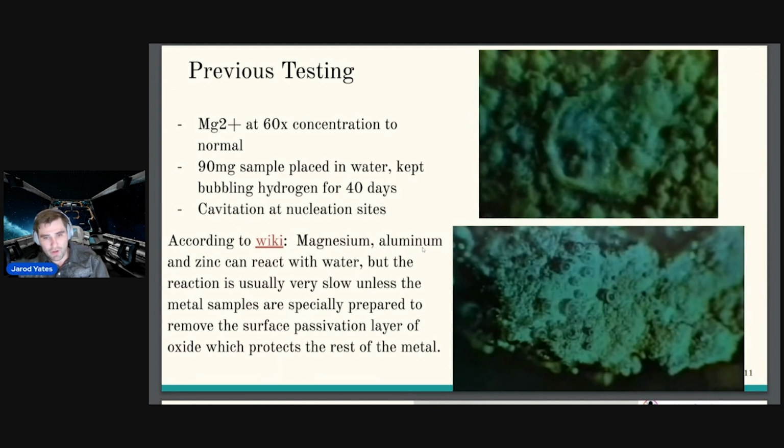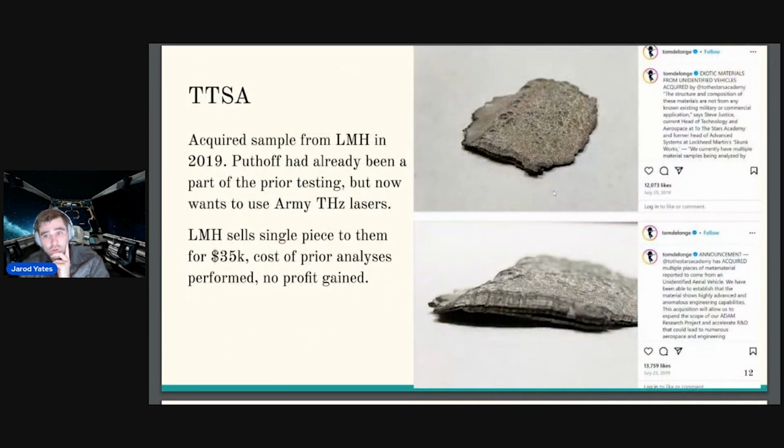So I followed up on that with Wikipedia of all places. Now, this sample did not have aluminum in it, so take this with a grain of salt. But magnesium and zinc, if you throw them in water and there's an oxide layer, will react really slowly with the water. So I'm not really sure what this tells us, but somebody smarter at material science than me can probably figure something useful out from that. It's an interesting test.